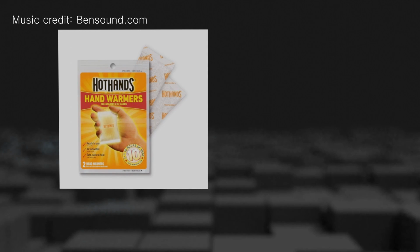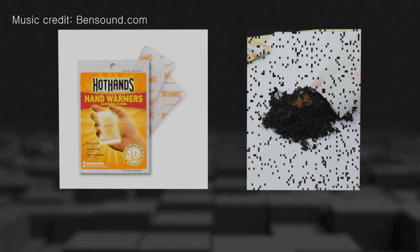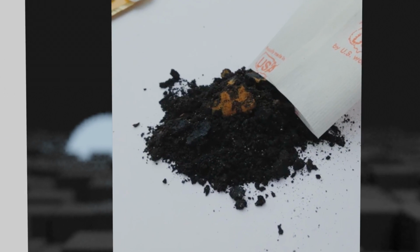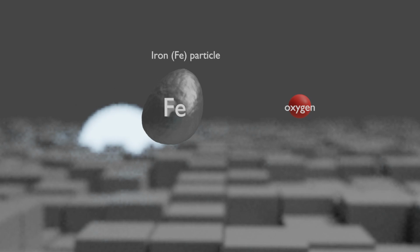You may have experienced carrying a hot pack or two in your pocket when it is very cold in winter. Hot packs can be made in a variety of ways, but probably the cheapest way is to use iron powder. If you cut the hot pack and look at the contents, you can see that most of it is black and fine iron powder. When you open the hot pack, the iron powder starts reacting with the oxygen in the air. When iron reacts with oxygen and oxidizes, heat is produced.